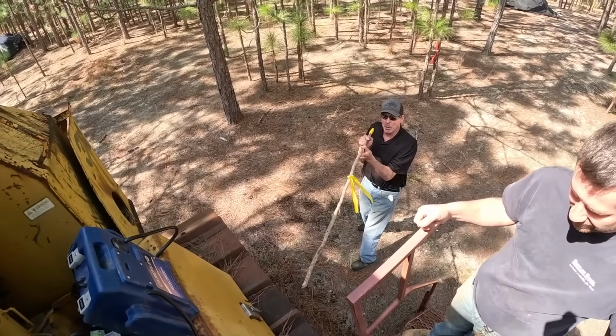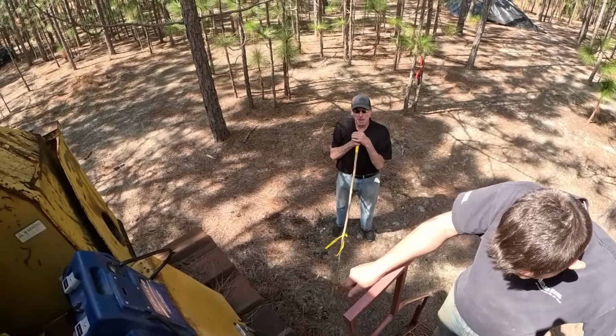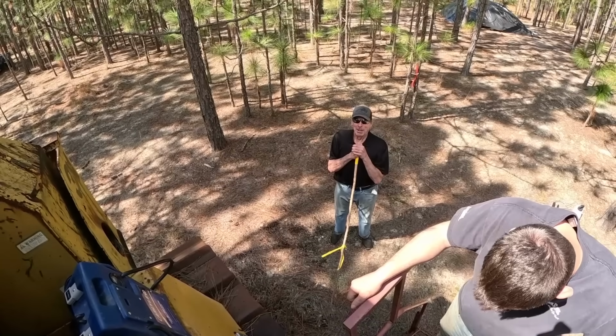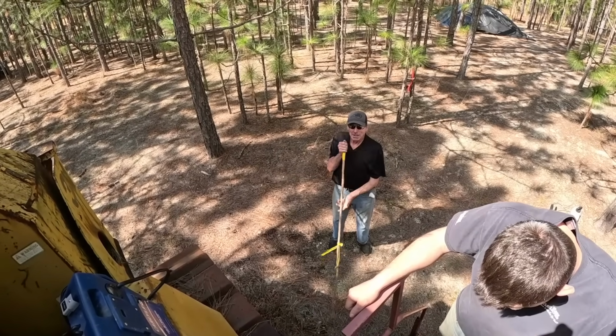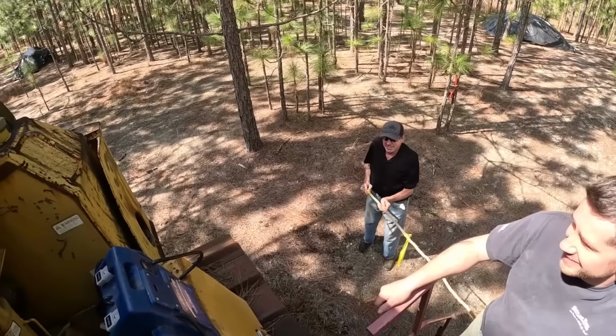Does he know how to spell that? Robert's a good speller. Remember what I told you last time after that stick? I was going to take it away from me and throw it in the woods. Well, I need this to help get Robert around.